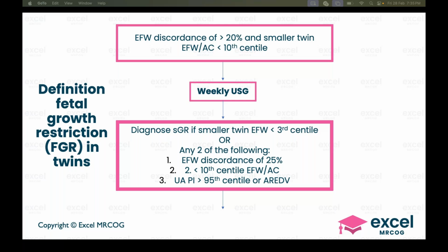Does this remind you of anything else which has recently come? You have to learn both the things together simultaneously to understand these things. Does it remind you of anything? Yeah, the SGA GTG, which is similar. So both the GTGs are now in sync. So this particular SGR you can diagnose when either EFW is less than third centile or any two of the following: EFW discordance of 25% or more, less than 10th centile EFW, or umbilical artery PI more than 95th centile or AREDV.